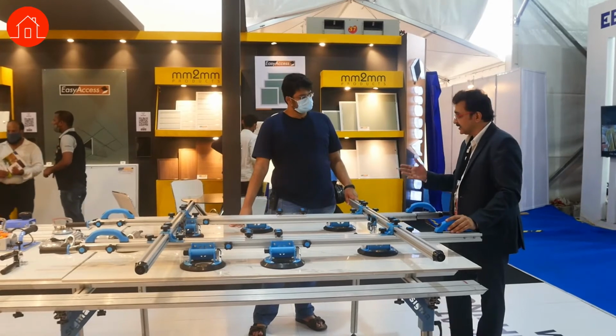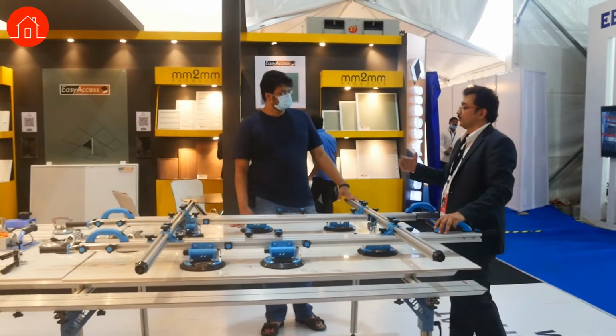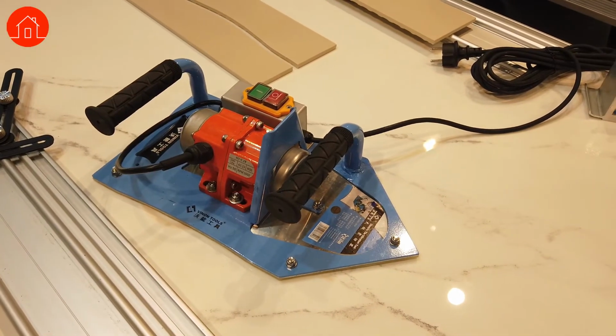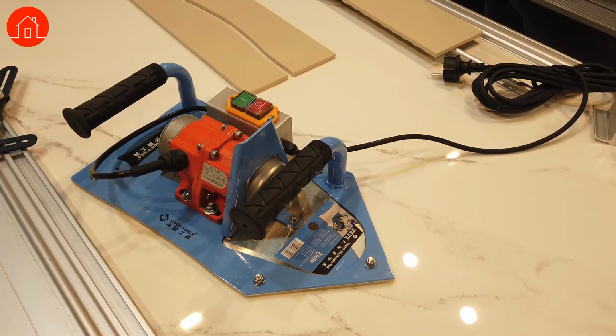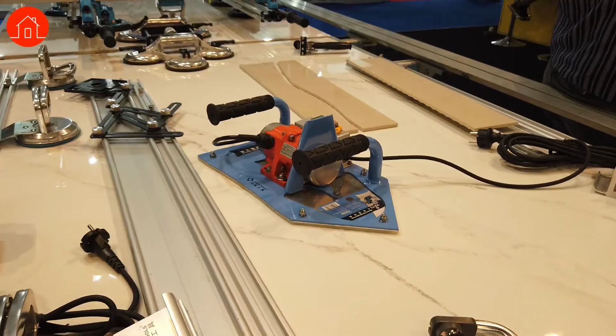In the olden days, we used to tap the tile. Now, you cannot tap such a big tile. So, you need to use a vibrator. So, the vibrator is there. I will just take you there. Now, this is a wonderful gadget which is called a vibrator. It vibrates. When it vibrates, it removes the air from the entire tile.